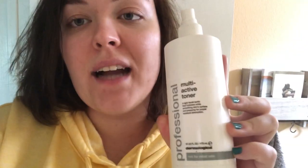I'm gonna be using the multi-active toner. I'm almost done with it, a little over halfway. I'm really sad because I really like it. The hydrating moisturizer with shea butter, rose hip, and aloe. Directions for use: use every evening after cleansing and toning skin. Apply to face, neck, and chest. Well, it's not evening time, so I'm gonna be breaking that rule.